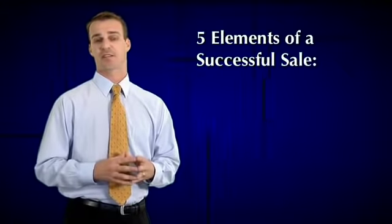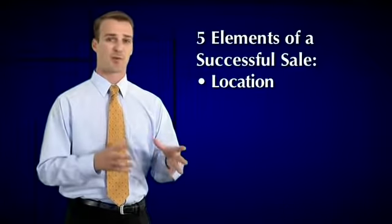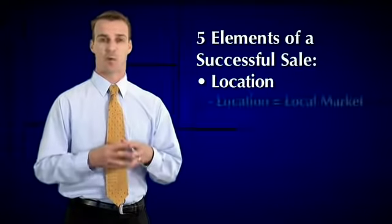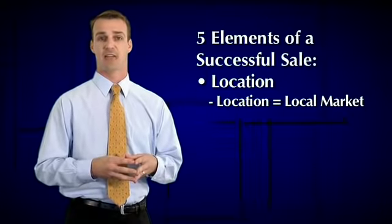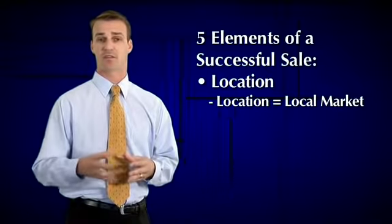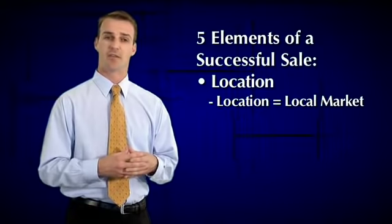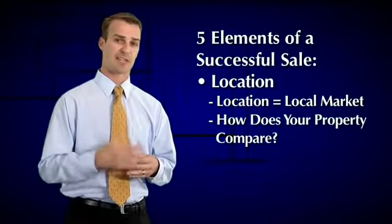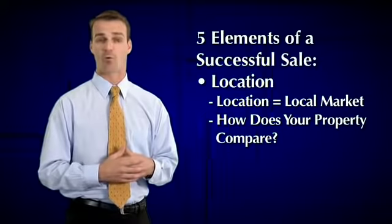The fourth key to a successful sale is addressing location. And everybody says location, location, location, but what we mean is what's the market like in the area where the home you're trying to sell is. And is that market a large market that covers many square miles, or is it a smaller market that really just addresses one neighborhood? You need to make sure that your price, terms, and condition are in alignment with what's happening in your local market.